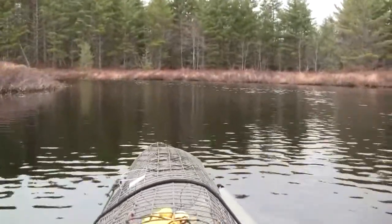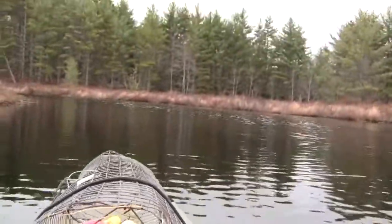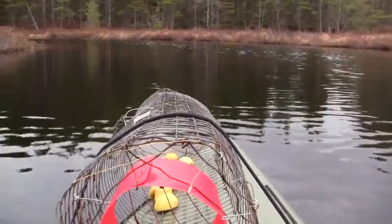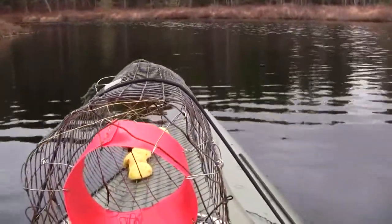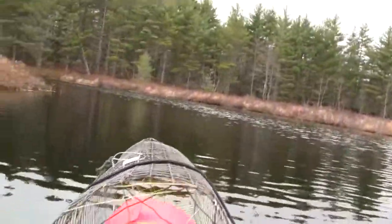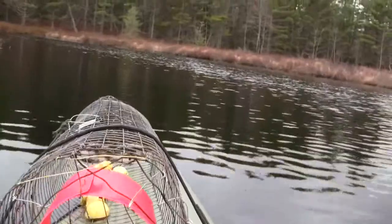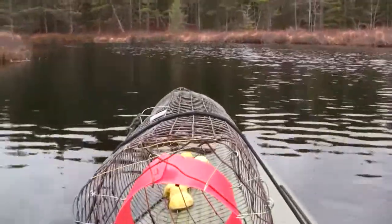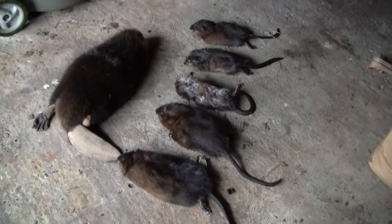It's a long dirt road. Winter's closing in. If I get any snow, all my traps are out here. I had about a 20 kilometer walk to get to them. And where I'm setting them off a kayak, that's not a good walk. Well, I guess I know what I'm doing for the next couple of hours.